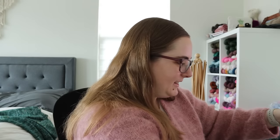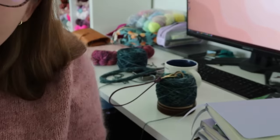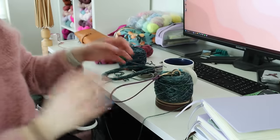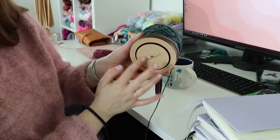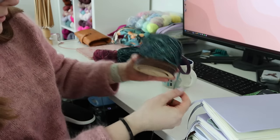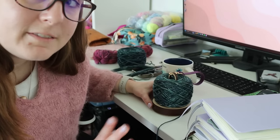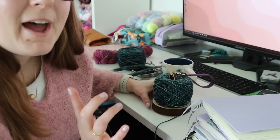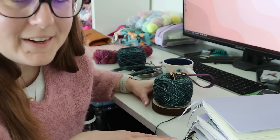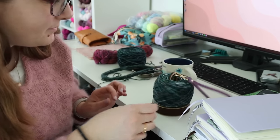And then the other functionality of this, and I'm actually going to turn the camera for a second so you can see. Okay, I think you can see that, right? Zoom in a little bit. It also has a Lazy Susan function on the bottom. So you can set it on, I've only tested this on a flat surface. I've only tested this on my desk so far. I want to test it like on my bed and on the couch and other places that I normally knit.